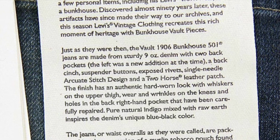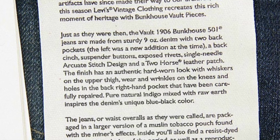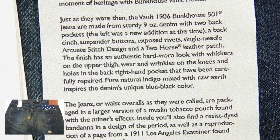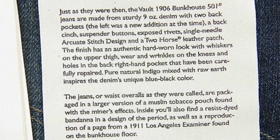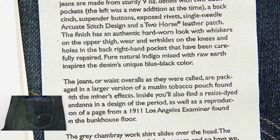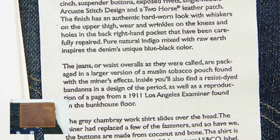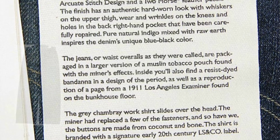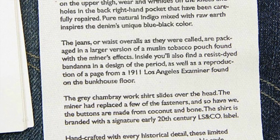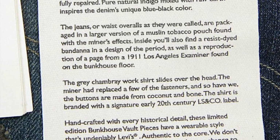Just as they were then, the Vault 1906 Bunkhouse 501 jeans are made from sturdy 9-ounce denim with 2 back pockets. The left was a new addition at the time. A back cinch, suspender buttons, exposed rivets, single needle arcuate stitch design, and a 2-horse leather patch. The finish has an authentic, hard-worn look with whiskers on the upper thigh, wear and wrinkles on the knee, and holes in the back right-hand pocket that have been carefully repaired.